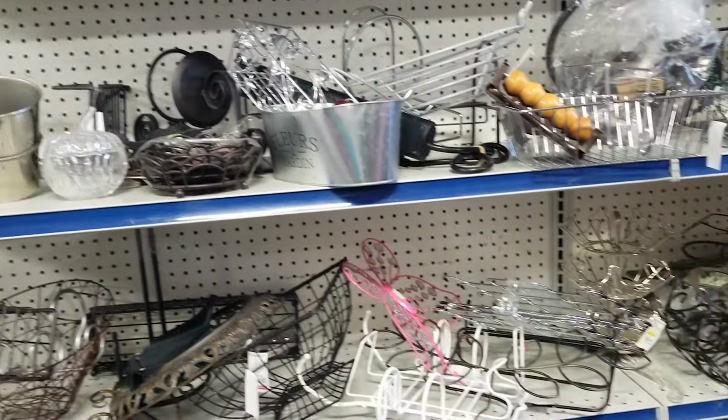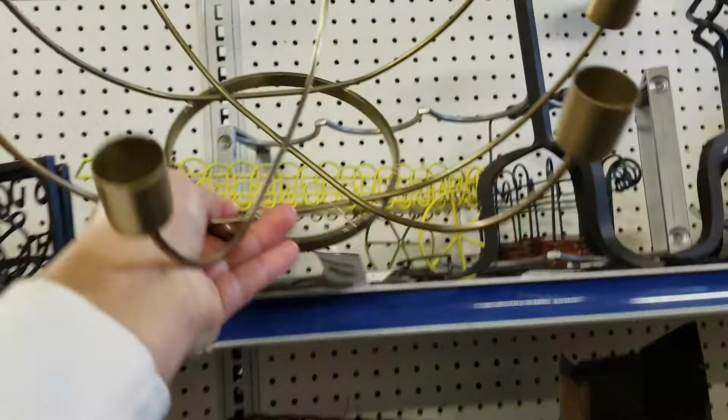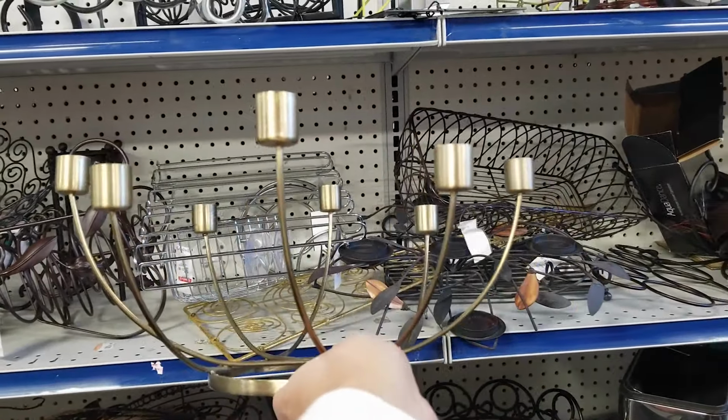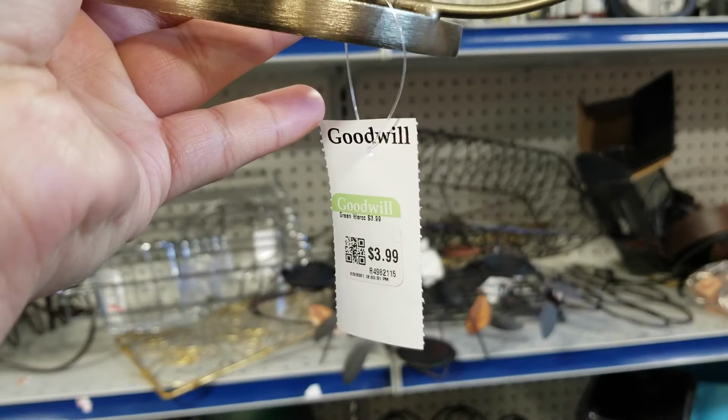This section is a mess. There's a whole bunch of metal things, but among those things there's sometimes awesome objects such as this candlestick holder. So keep an eye out and look through the mess sometimes if that's possible.